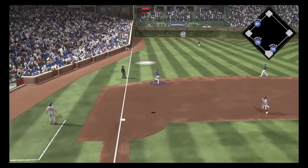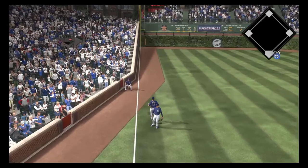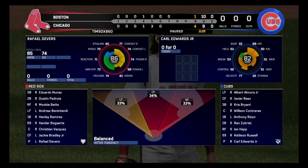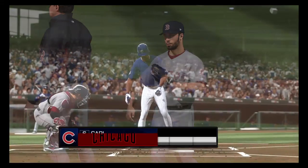And here's a ball hit in the air. Bryant into shallow left. He gets there to make the catch, and that ends the inning. Tyler Thornburg gets the call, now pitching for the Red Sox.